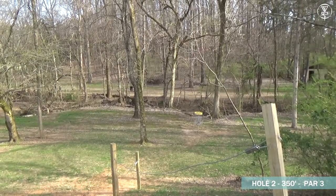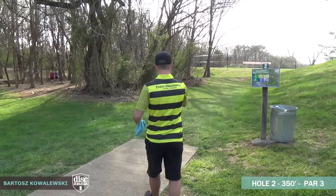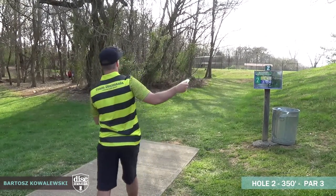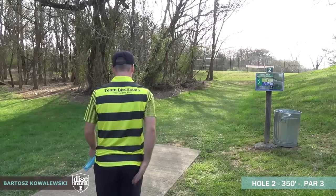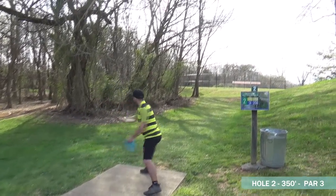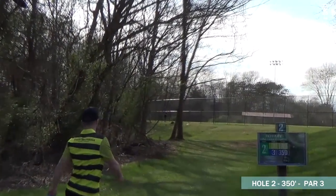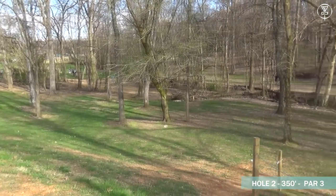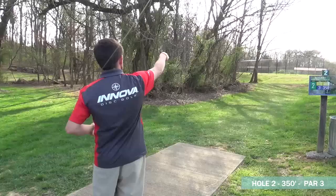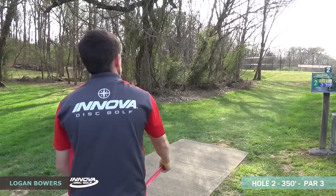So that's a good shot there. He's going to have just a little flick probably from there, maybe even a jump putt. See what Bart can do here. Just a soft little hyzer placement shot here. That's all you're looking for. You're just looking to park the yellow basket. If you're at the yellow basket, you're good for the upshot. Exactly.